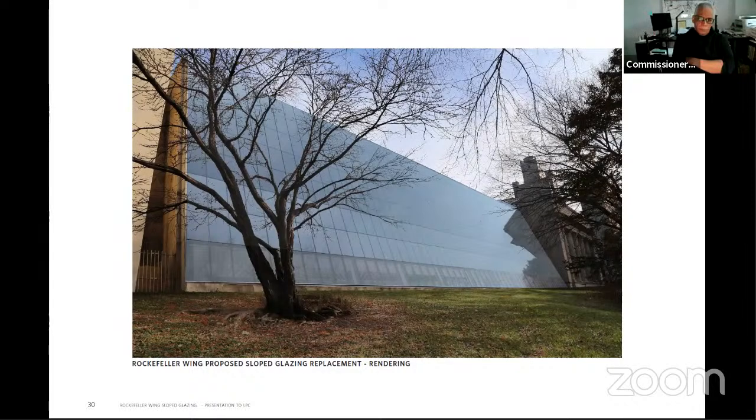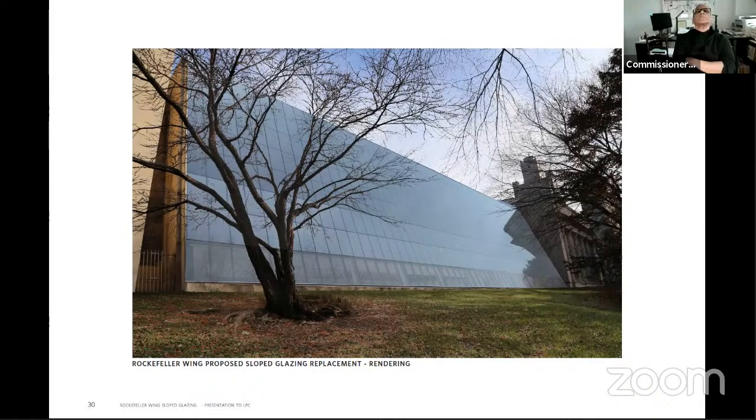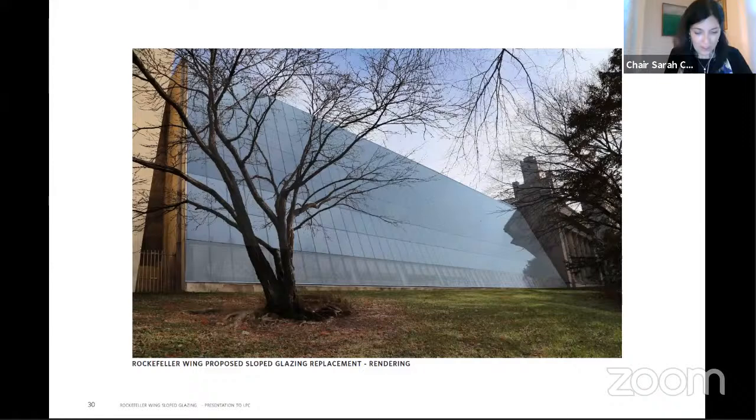In general, I think they're taking the right approach. Perhaps some further mitigation can be done to deal with the appearance of the triple sections. That's fine. Okay. All right. Good. Thank you all for your comments.